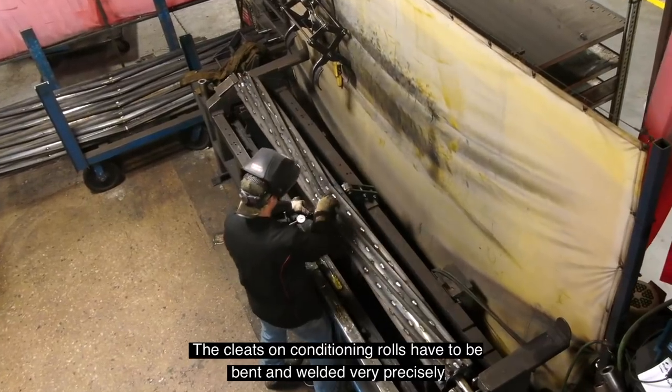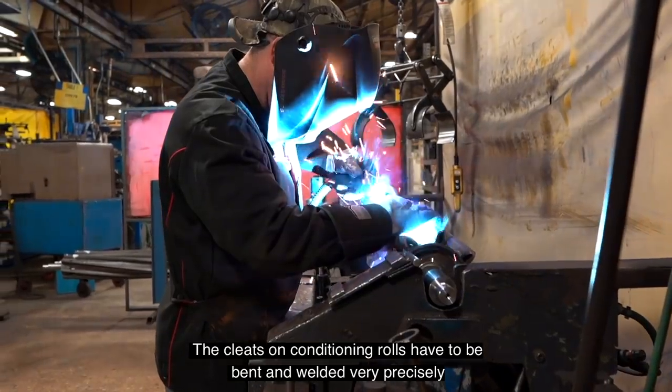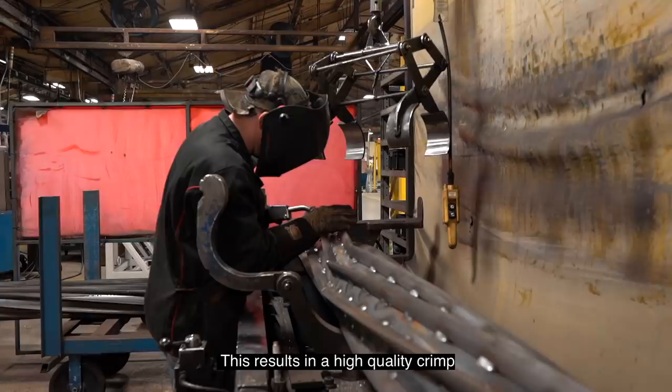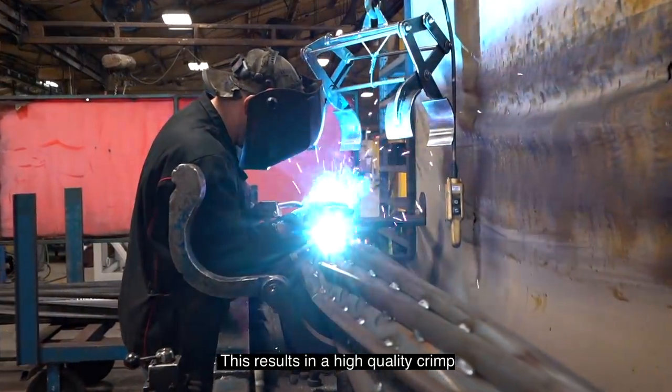The cleats on conditioning rolls have to be bent and welded very precisely because they have to intermesh together as the roll spins at very high speeds. This results in a high quality crimp.